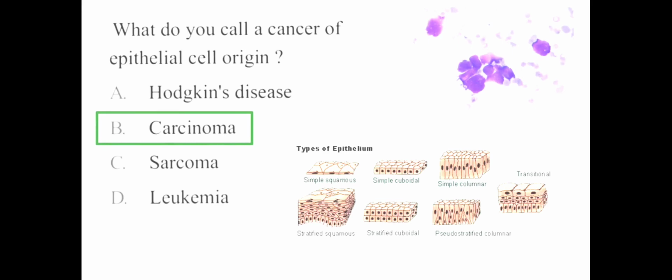These cells make up the epithelium, which is the tissue that lines the surfaces inside and outside your body. This includes the outside surface of your skin and internal organs.